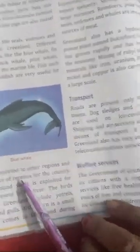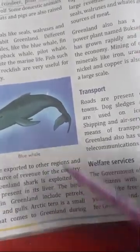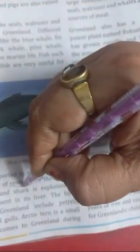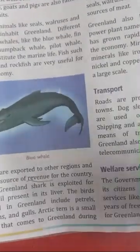Now, fish such as cod and rockfish are very useful for the economy. They are exported to other regions and are a source of revenue for the country. Revenue means money. By exporting this kind of fish, this country earns money.